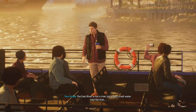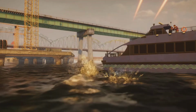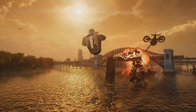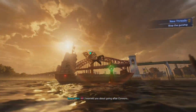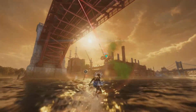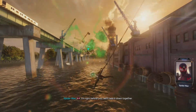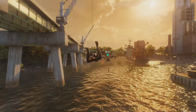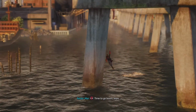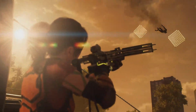The East River is not a river, but in fact a saltwater tidal flat. The Spider-Man is fighting on right now! Help the tour boat! Right, I've got the metal murder bird! Alright. I warned you about going after Connors! Now this is on you! Poison clouds, is that all you got? Almost done here. Civilians are all safe. How you looking? This gunship won't quit! I'm right behind you. We'll take it down together. No time! I got you. Time to go boom, boys! Spider-Man is gone. Defensive. Spider-Man, hang on. Hang on.